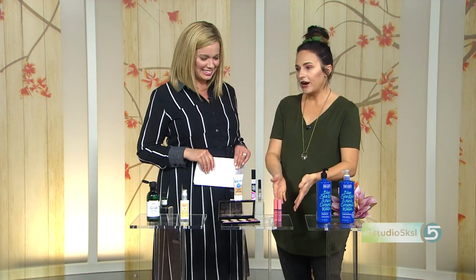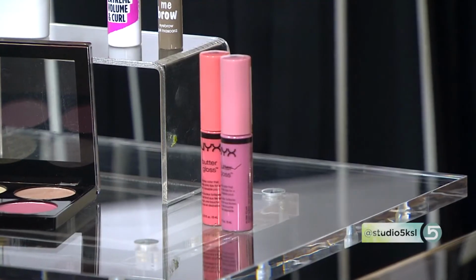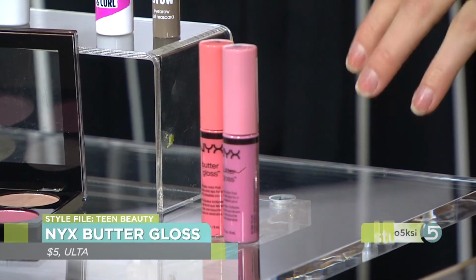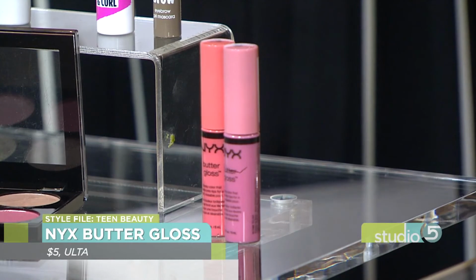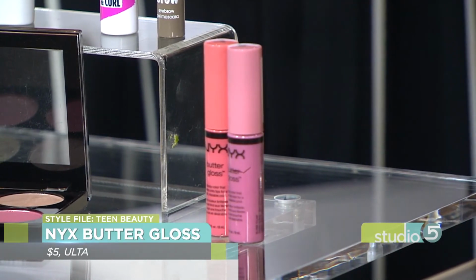And then lastly, just a great lip gloss. I say ditch lipstick, keep that for your older years. Lip gloss and bright, fun colors. I love these NYX butter glosses. They smell like vanilla buttercream frosting. They're amazing, super easy to put on, and $6, but just keep it light and bright, right? Did you say buttercream frosting? Yes, you gotta smell them, they're amazing.